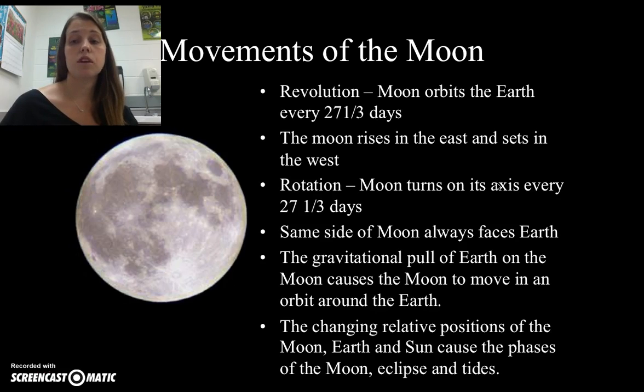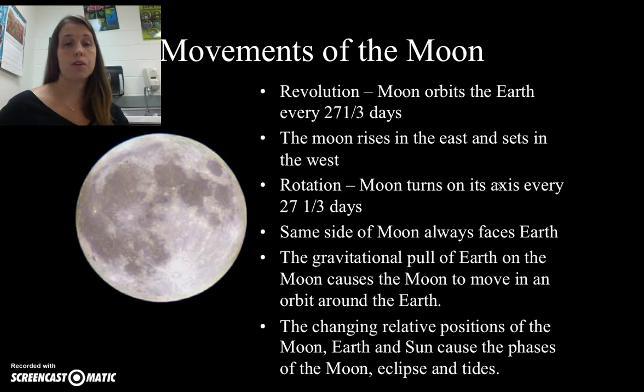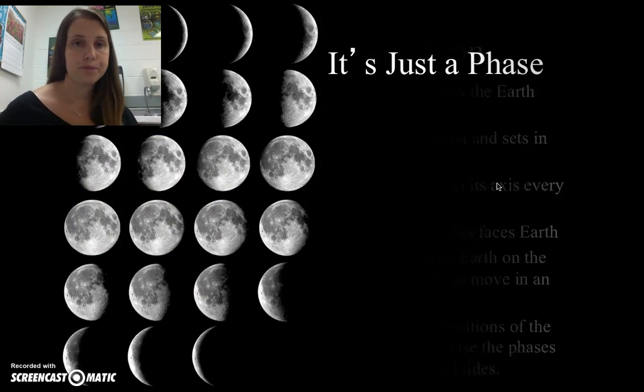So the same side of the moon is always facing Earth, so we call the other side the dark side, even though it's not always dark, right? Because when it's a new moon for us, the other side is lit up, but it is dark to us because we can't see it. And then the changing relative positions of the moon, Earth, and sun cause the phases of the moon, eclipses, which we'll go into next week, and tides, which we'll go into next week.